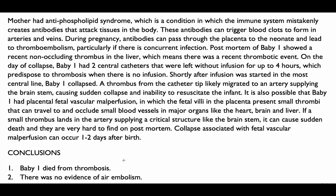Moving on with child A, we discussed this antiphospholipid syndrome previously. This condition was present in the mother, and it can trigger the immune system into mistakenly creating antibodies that attack tissues in the body. These antibodies can trigger blood clots to form in arteries and veins. During pregnancy, antibodies can pass through the placenta to the neonate and lead to thromboembolism, particularly if there is concurrent infection. The post-mortem of baby 1 or child A showed a recent non-occluding thrombus in the liver, which means there was a recent thrombotic event.